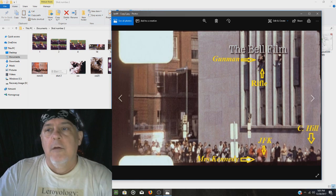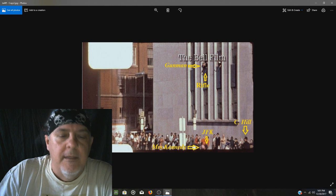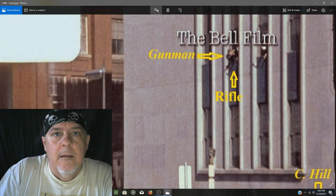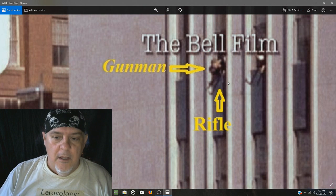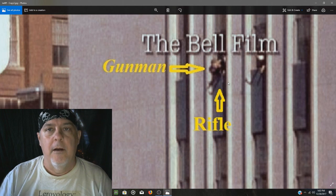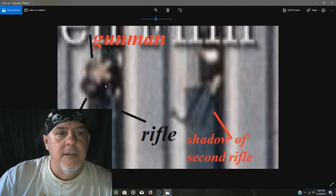Now, the location and where this shot came from. This is a frame from the Bell film, which shows the motorcade coming down Houston Street. As we zoom in, we can actually see there is a gunman right in this location, and he's holding a rifle in his hand as he's leaning out, seeing the motorcade coming down the road, so he knows when to start getting set up and prepared to take aim at JFK. In this close-up, we can see the gunman hanging out right here, and he's holding a rifle.